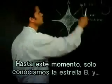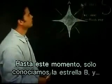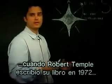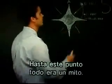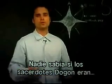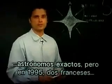At this point in time, we had only seen the B star. And when Robert Temple wrote his book in 1972, he didn't know anything about the evidence of actually finding the C star. So at this point, it seemed like a myth. No one really knew if these Dogon priests were accurate with modern astronomy.